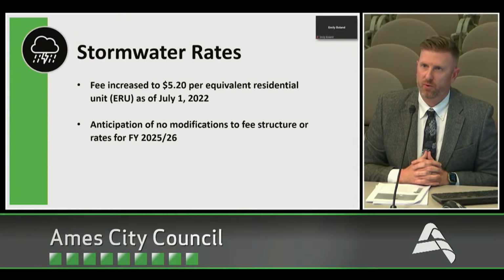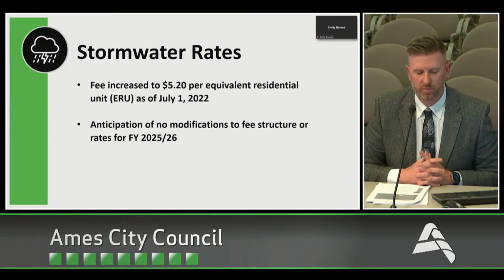We've got a number of stormwater projects backed up at this point. I think we have about a $7 million balance. About $4 million of that is carryovers from previous years. It seems like another opportunity to catch up on those. So that doesn't necessitate at this point a rate increase in the ERU for a stormwater utility, at least we believe.